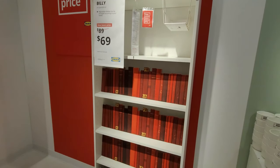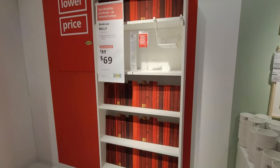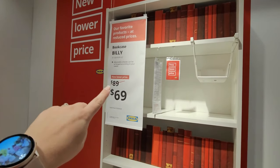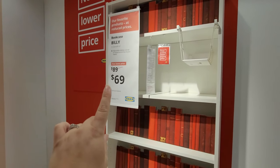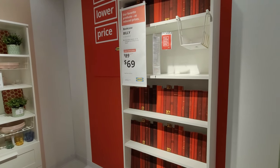And right here it is. Here is the Billy bookcase. This is what I used in the girls' library spot in their room. It is marked down from $89 down to $69. I feel like I paid that $69 price point. I'm not 100% sure on that, but I think I did.